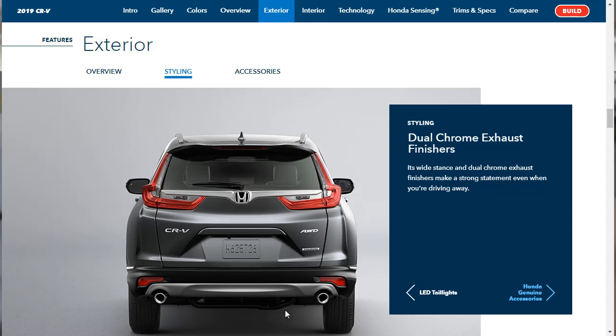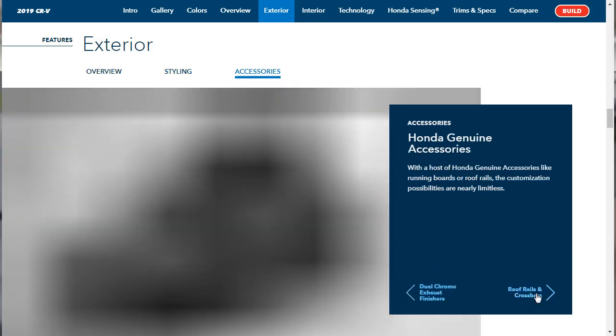We can see the exhaust pipe hang. I think that's probably, well, that might not be the exhaust pipe. That could be the wheel support, because it looks like there's a spare tire under there. But don't confuse this dual exhaust exit as a true dual exhaust. It's not. It's probably one into two exhaust at the end. It's not a true dual exhaust, but it does look nicer.